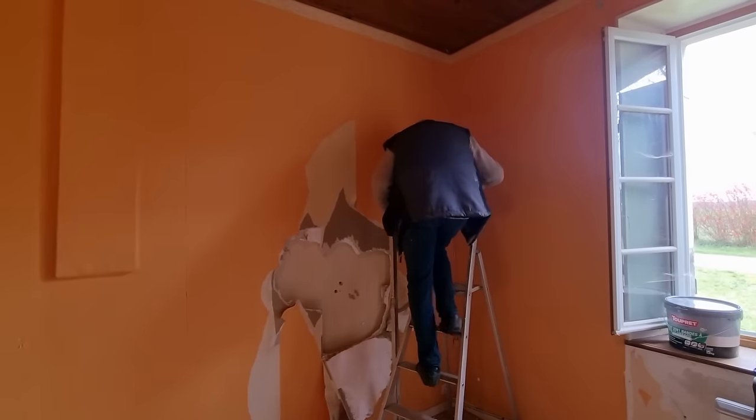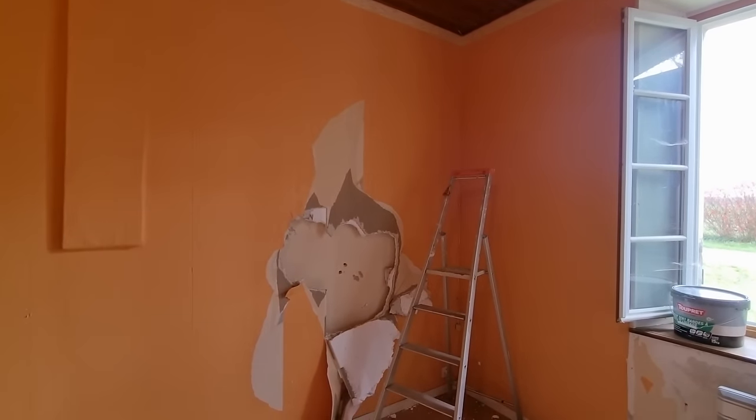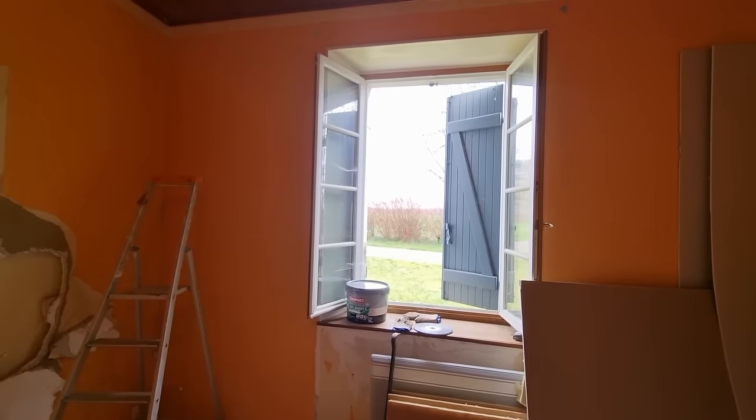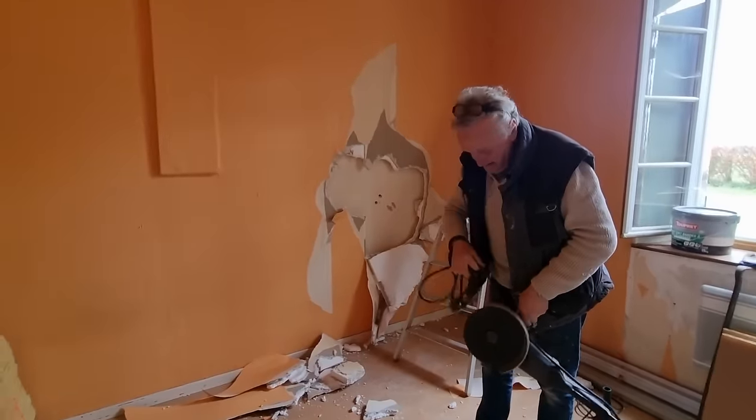This is going to be a nice little sheet, isn't it? Well, it's not going to be little, it's going to be quite a big sheet. Yes. Oh, yes. With a little garden across the way there. This is where it gets messy and noisy.